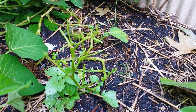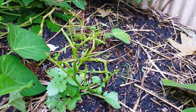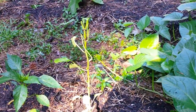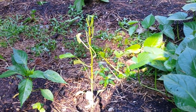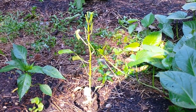This is what happens when you get hornworms in your garden. They're about 2.5-3 inches long. They're green. They got a red horn on their back end. Growing up, they were always on tobacco. They're on tomatoes. And last year was the first time I had ever seen them on potatoes.